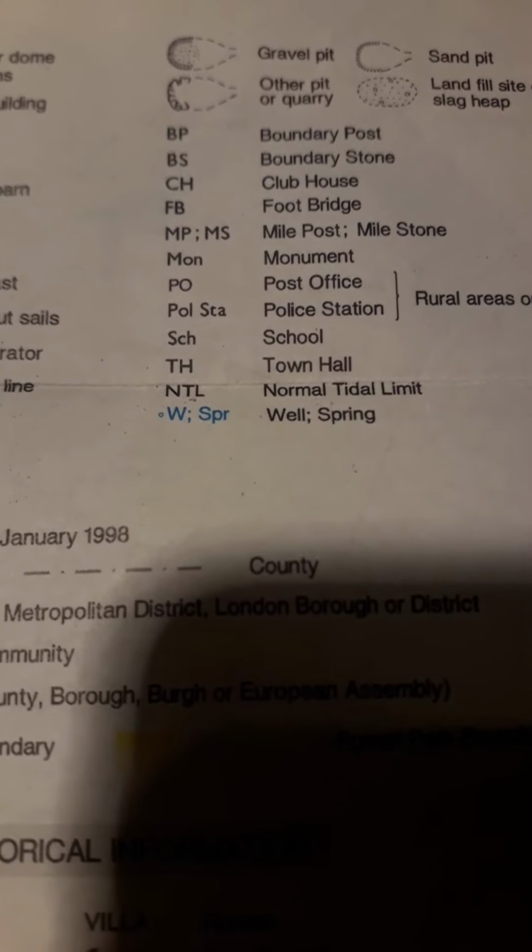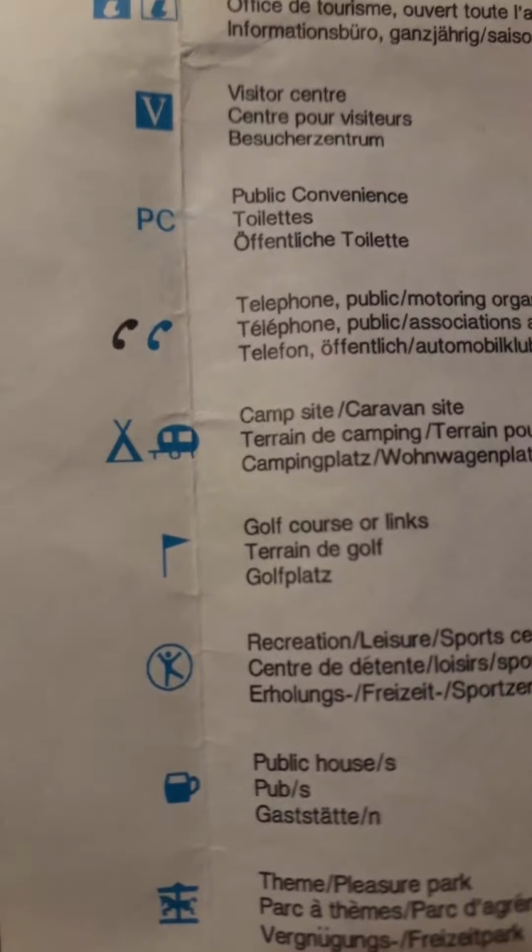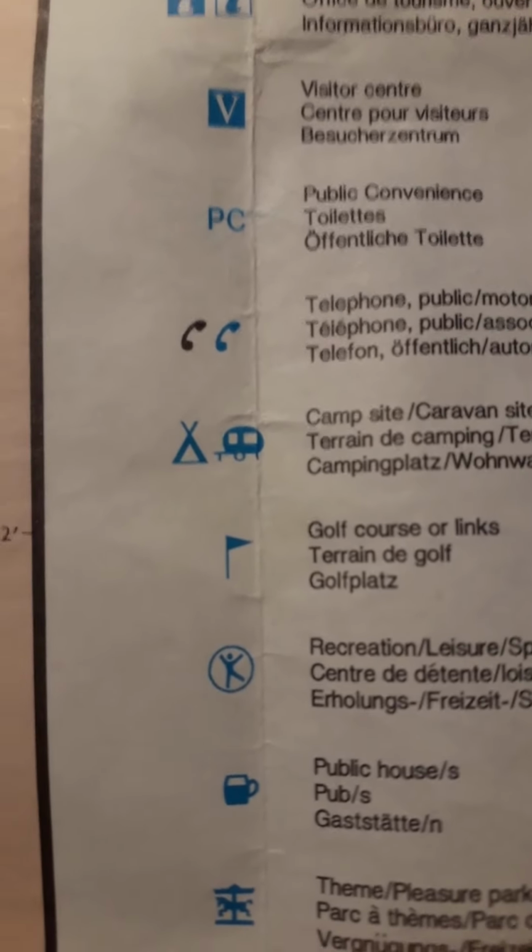Where's that? SCH, see it there? School. And there was a little black thing, wasn't there? Where can I find that? There it is, look. Telephone. That was a public telephone, one of those red telephone boxes. Probably not there anymore. Probably somebody bought it. Anyway, there you go. Have some fun with that.